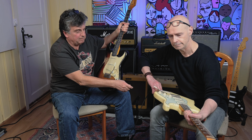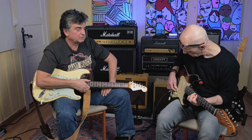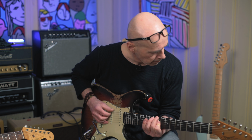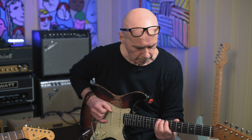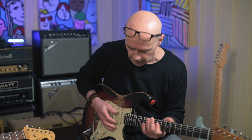Because it is reverse polarity, so I think it is hum cancelling. Ah, I see. It reminded me of a humbucker. Let's hear how that sounds to compare. We'll make some noise. This is the neck position. So the in-between position now.